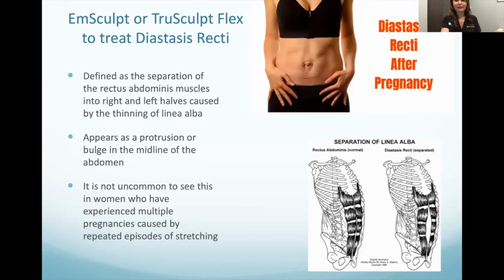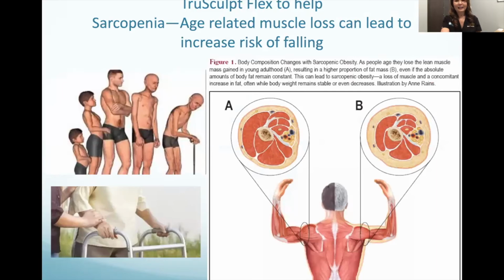I love it when things also help besides cosmetics, more with a medical need. Some women after pregnancy have diastasis recti, where the abdominal muscle is separated. Using the M-Sculpt or TrueSculpt Flex actually does increase muscle mass to help decrease that separation. I was excited when I saw this because it can also help with sarcopenia, which is age-related muscle loss that can increase your risk of falling.